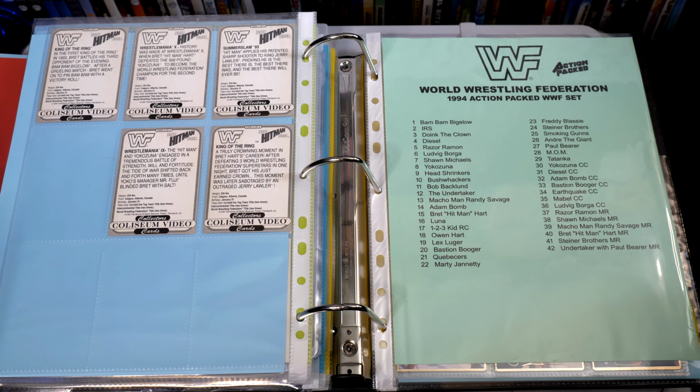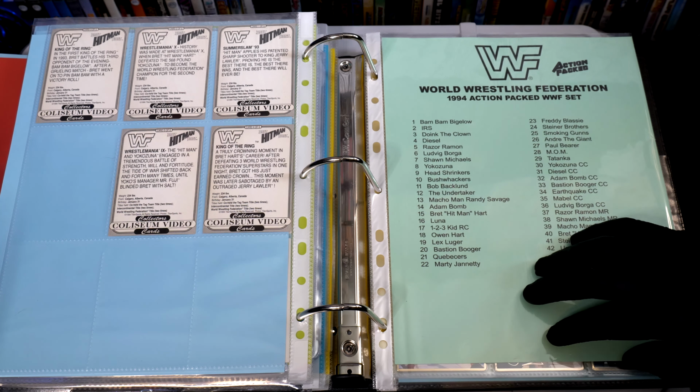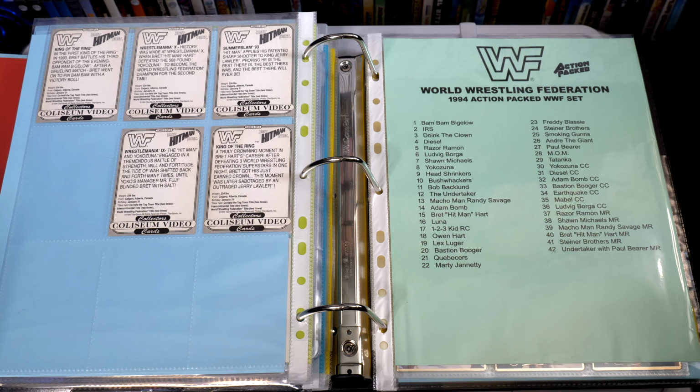All right, folks, we're going to be taking a look at a special awesome card set right here, the 1994 Action Packed World Wrestling Federation card set. Only 42 cards. There weren't too many cards in this set, but these cards are much thicker. I don't want to say they're better quality, but you can tell that the material they use on these individual cards is definitely much more than their normal card. So having one of these cards is much thicker and it looks probably better than your average wrestling card from back in the day.